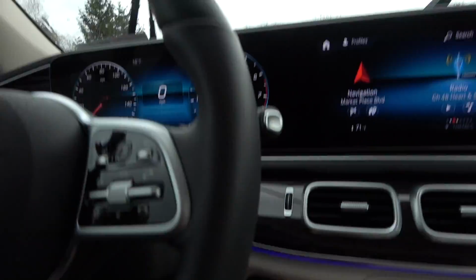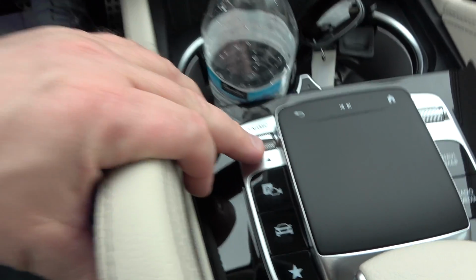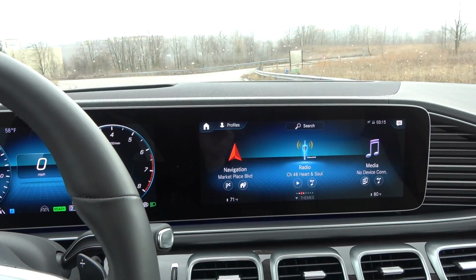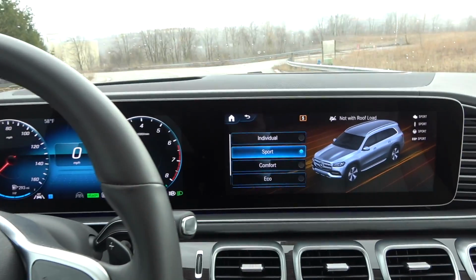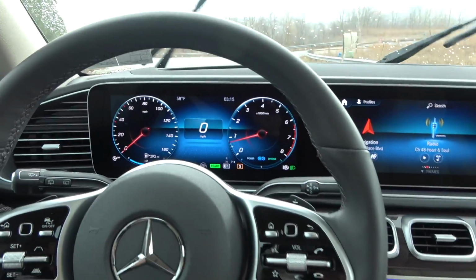So I think it's time to take it out on the road. We're going to turn auto start stop off, and then we're going to go to the dynamic select button, and we're going to pick sport. Now you can also do an individual mode depending on how you want your GLS set up with suspension, how aggressive you want the transmission to be, and so on. We're going to keep it in sport, although you also have comfort and eco.